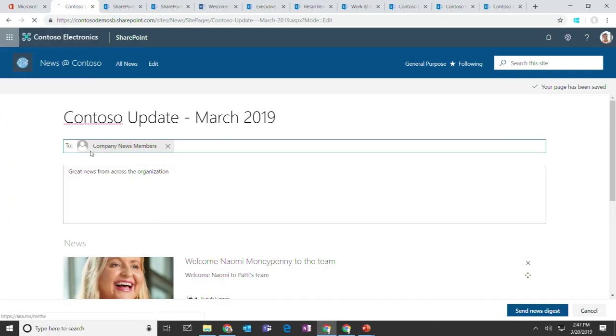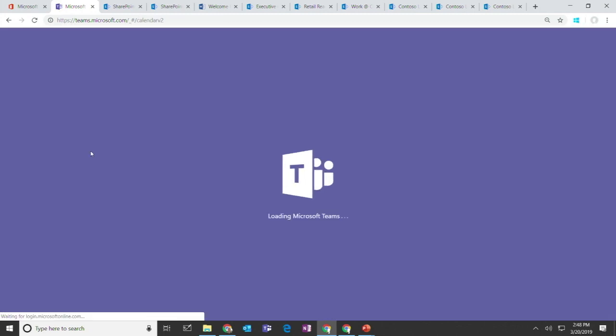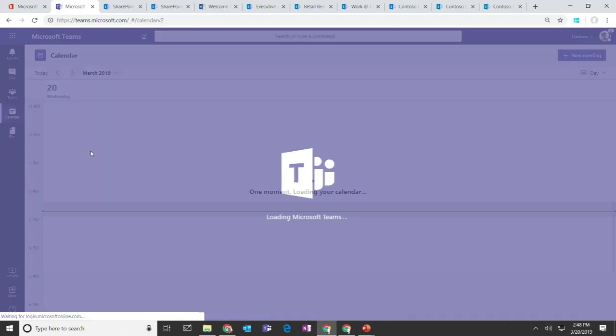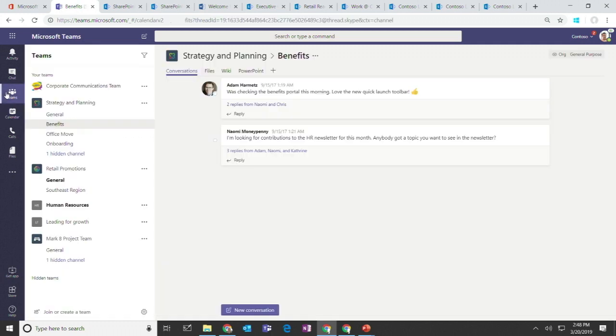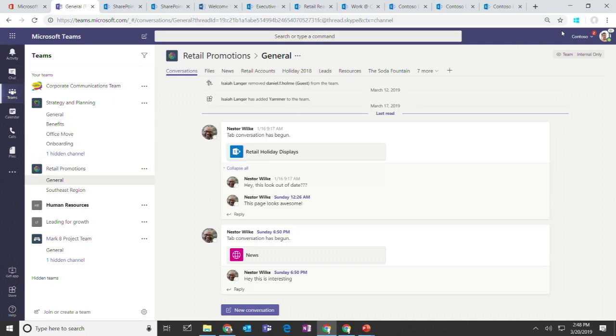The final option I want to show you is how to bring news into Microsoft Teams. Microsoft Teams, as you've no doubt heard at least 25 times today, is our hub for teamwork. And we truly do believe it is a phenomenal way for people to work with groups of people on projects, to have integrated chat, collaboration, file sharing, meetings, etc., and to bring all the tools you need into one hub.